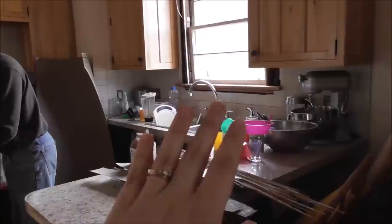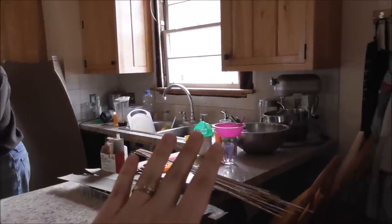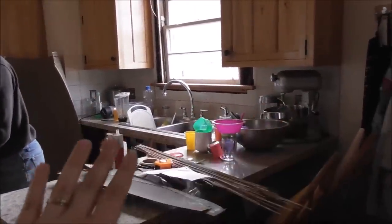The dishes got washed and dried. They did not get put away, and then Art zipped everything, so they all have to get washed again. It's bad in here. This is construction.